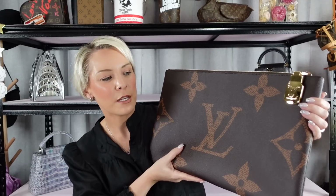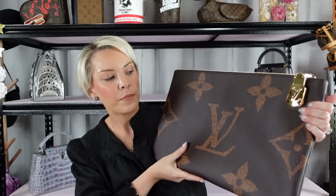In Australian dollars, now that it has actually been released and we're seeing it, it's $5,500, which I think is, and I use the term loosely, reasonable for this amount of work. For this size piece, for this much canvas, for this substantial hardware that we're getting and the detail that we're seeing in this, I am okay with that amount of money. It's less than a Coussin, it's less than a Capucines, all of which are generally done in leather. I do understand this is canvas and not leather, but I think it actually came back down the line at a fairly reasonable price.